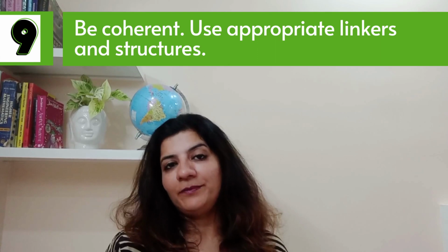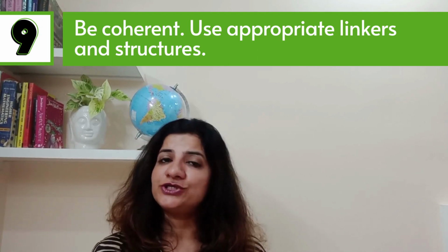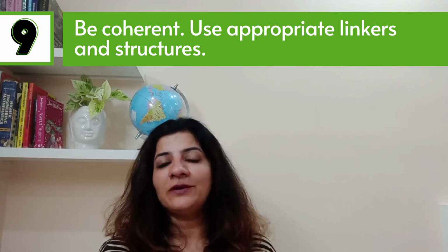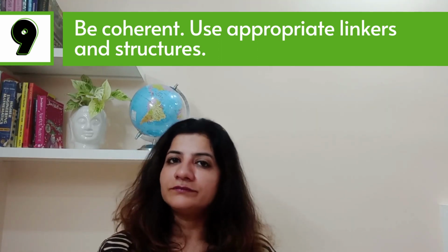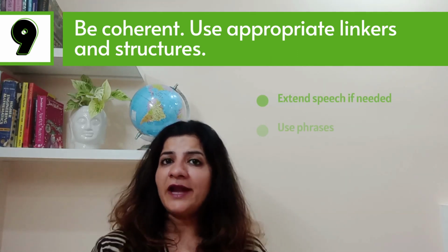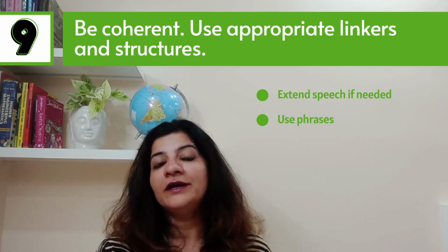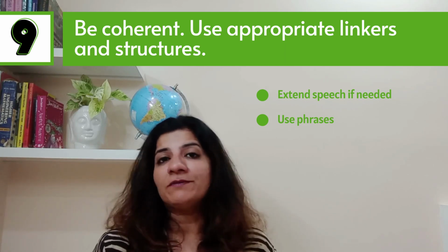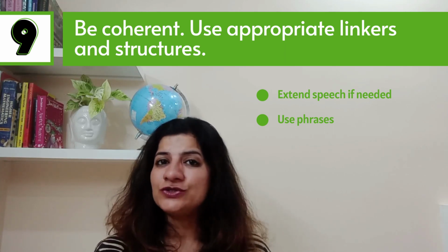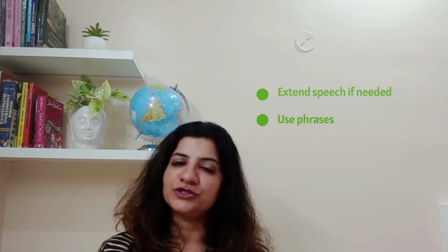The last important tip, last but not the least, is be coherent. Use appropriate linkers and transition words that would enrich your speech, and that would definitely make the examiner believe that you're good in the language. Extend your speech if needed, but speak relevantly. You should not speak on something which is not asked, because that would demotivate the examiner from listening to you, and he would lose interest in your speech or conversation.